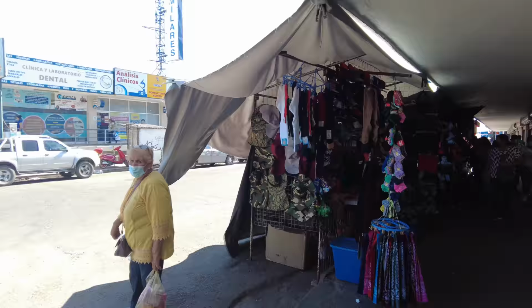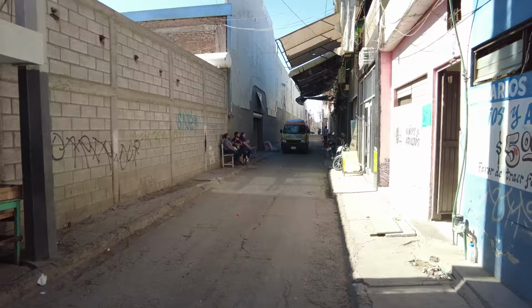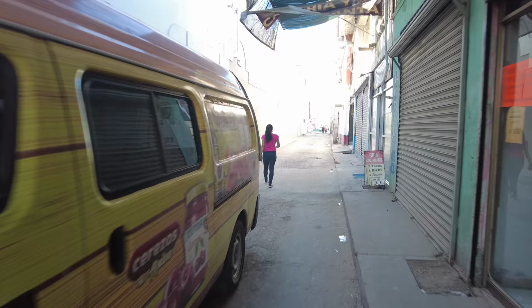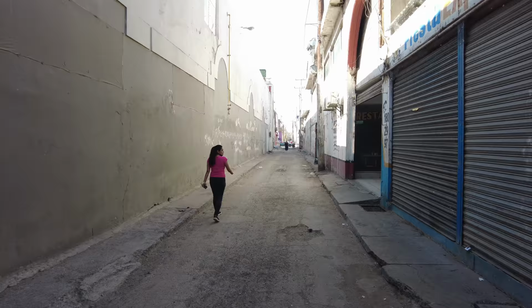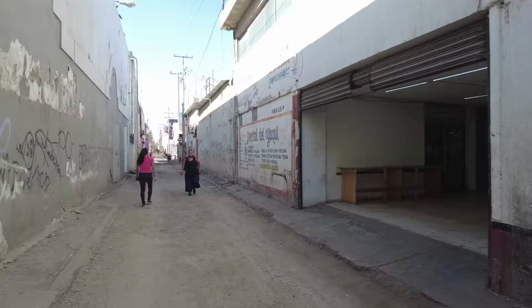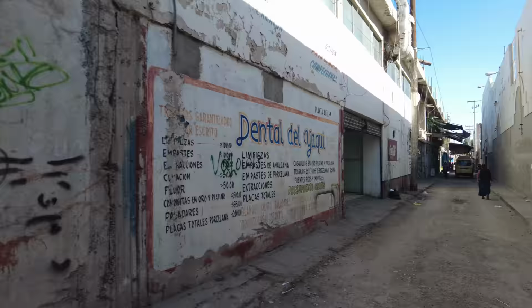Actually, I'm gonna go down here. Now, what do you think of Obregón so far? It's certainly not a southern Mexican historical central city, is it? Yaqui, that's the indigenous people of this area, which I'll no doubt touch upon in the next one.